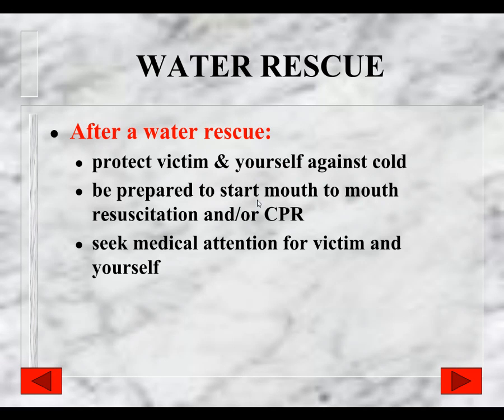After a water rescue, you want to be sure you protect yourself and the victim against cold or heat, either one, depending on what's going on. Be prepared to do CPR. Be prepared that their lungs are full of water, and you've got to get that water out of them and work that away. Be aware that they may have injuries, neck injuries. They may have lacerations. They may have bleeding, and you may not be aware of it until you get them out of the water.